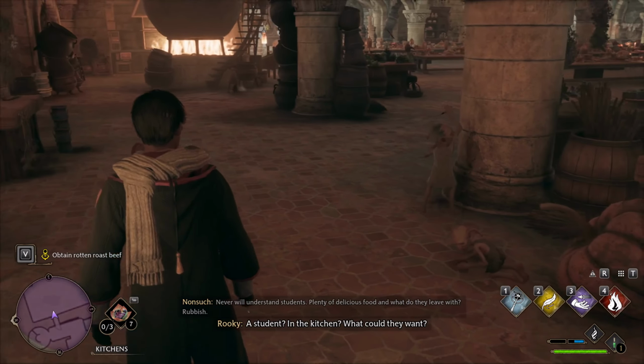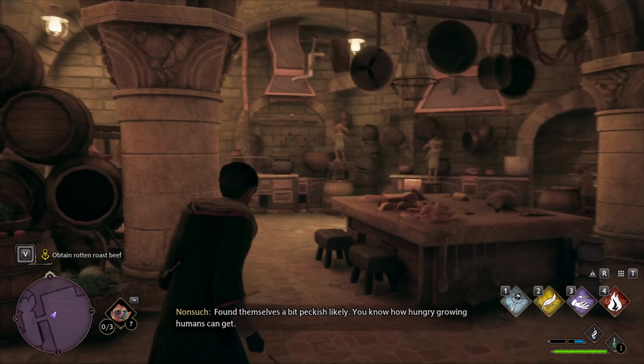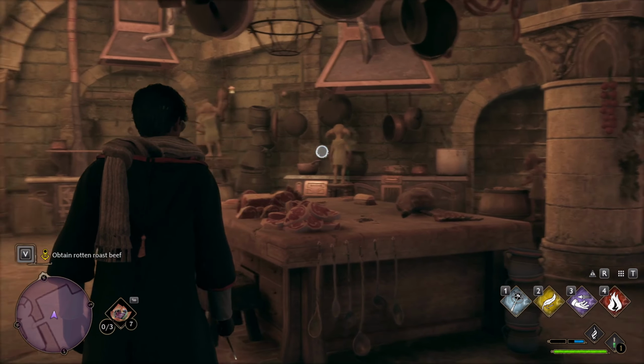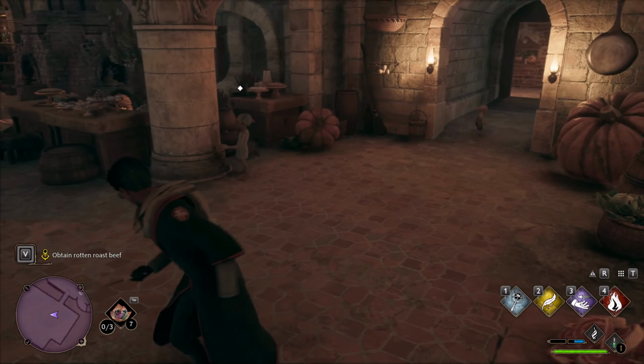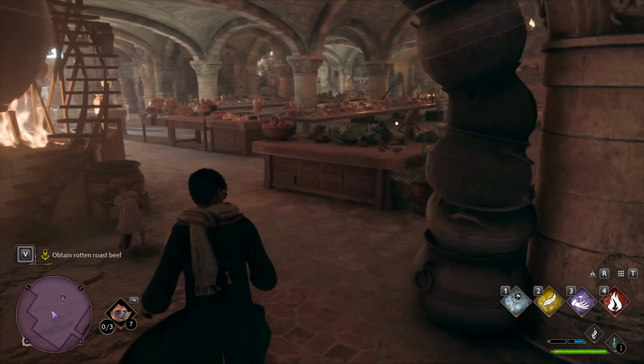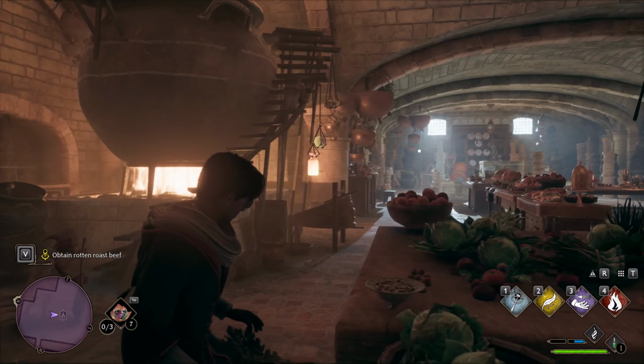Never in the kitchen. Understand students. What could they want? Plenty of delicious. Found themselves a bit peckish, Hogwarts? Likely. You know, certainly makes the rookies' job easier. Own house slaves. Huh? Oh. It smells glorious in here.